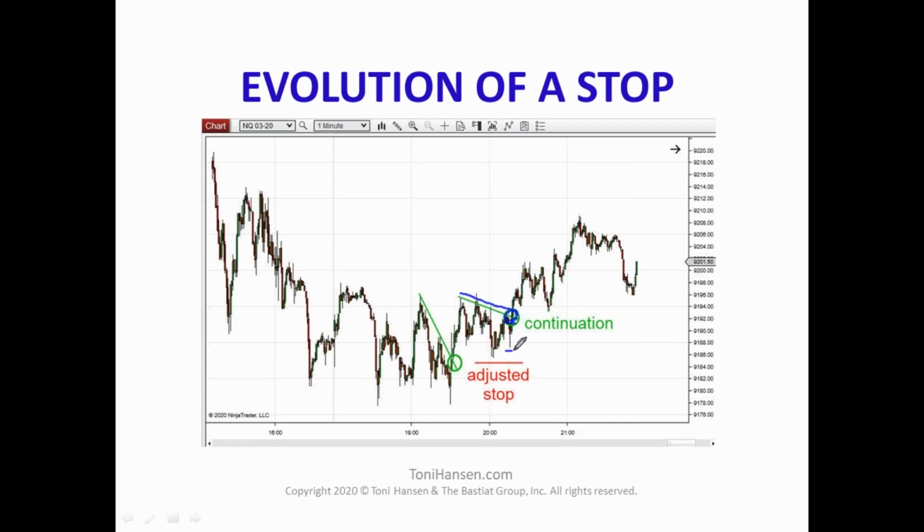And you could even adjust it under this low as well. The reason I didn't do that right away was because if you look at this pullback here, this could have done just another slight move here. So it might have taken out that low and still gone. So I wanted to wait for that channel to break first, then you can move your stops.